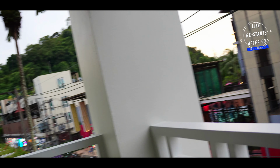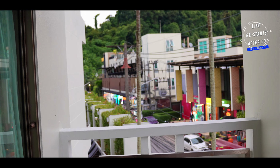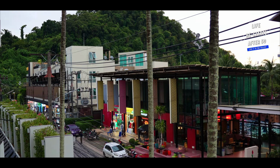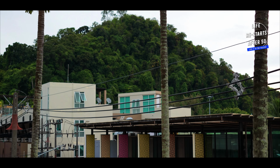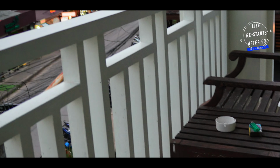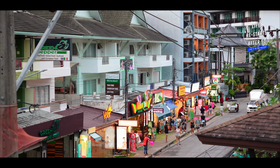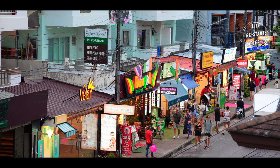And this is the balcony. As soon as you're out in the balcony, you're in the middle of the Aonang city. There are different hotels over here. You can see the nice view from here. This is the balcony for you guys. A nice sit out. And you can enjoy the crowd over here. Sitting in the balcony itself, you can see the crowd.